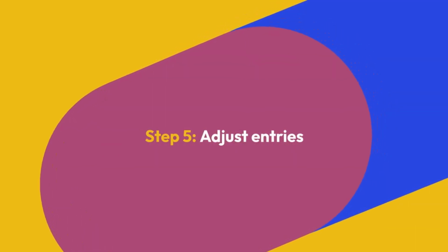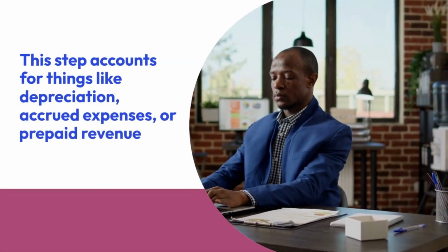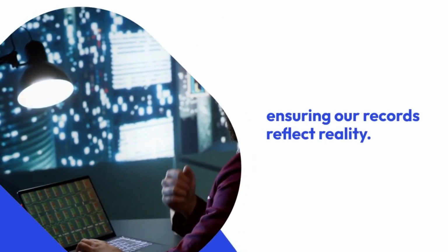Step 5. Adjust entries. Adjusting entries come next. This step accounts for things like depreciation, accrued expenses, or prepaid revenue, ensuring our records reflect reality.